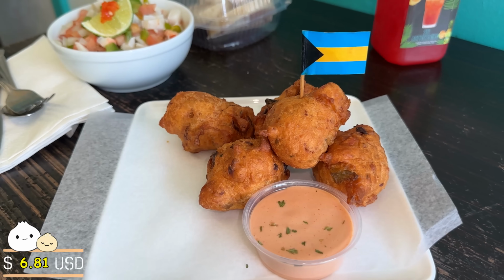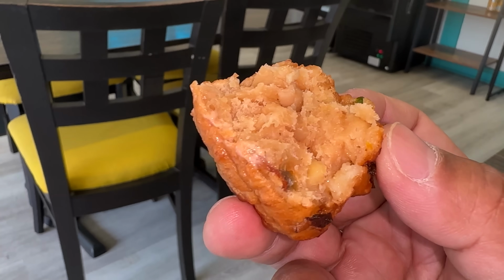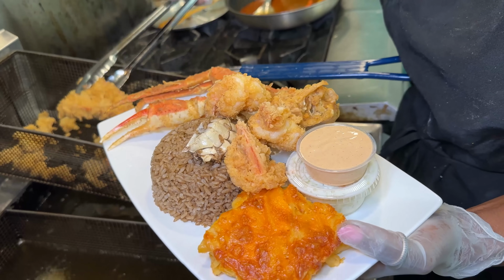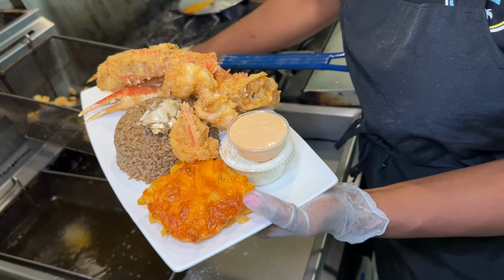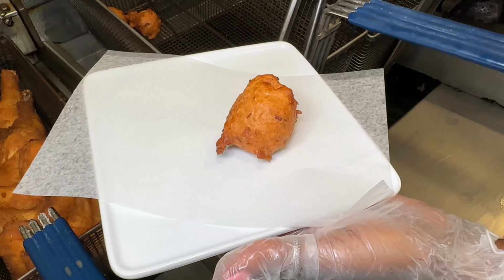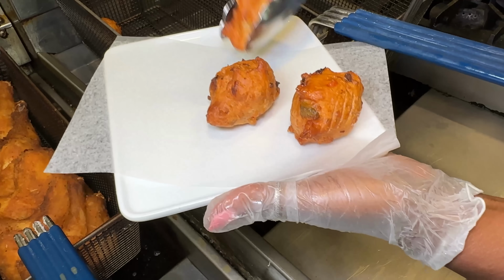Of course, eating Bahamian food, you gotta have some conch fritters. The stuff is absolutely out of this world. Crunchy on the outside, soft and pillowy on the inside, filled with pieces of conch. And these masterfully done. Like I said, crunchy on the outside, inside pillowy, soft. And these are really interesting drinks as well.